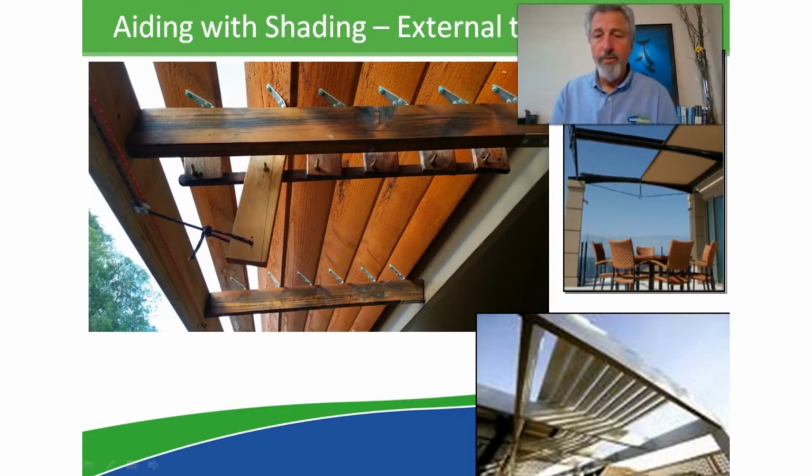Here are some other interesting ones. Here we can see a retractable roof. So this runs out on a belt and you can run it out as far as you want to have the level of shade that you want there. At the bottom we see some fixed solar battens. So they are fixed at a certain angle in order to let maximum winter sun in and completely block out the summer sun.